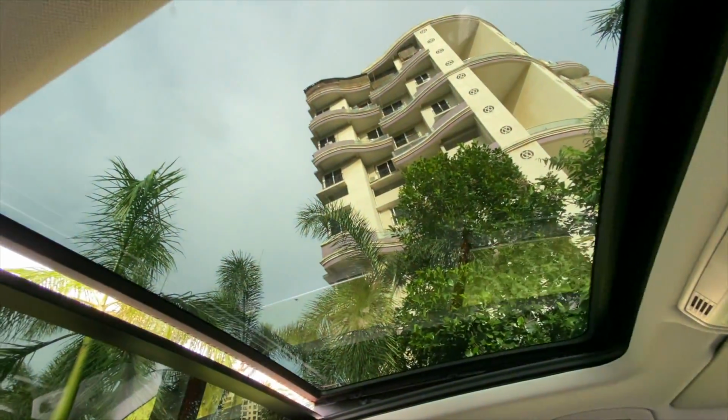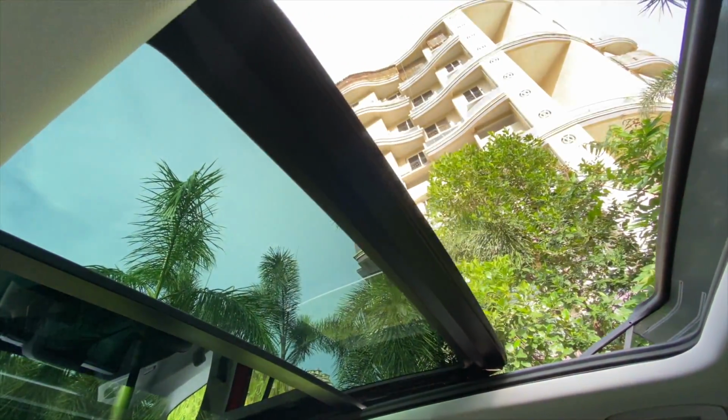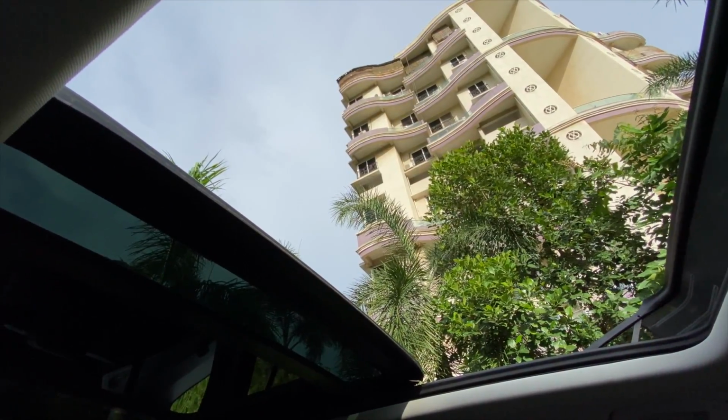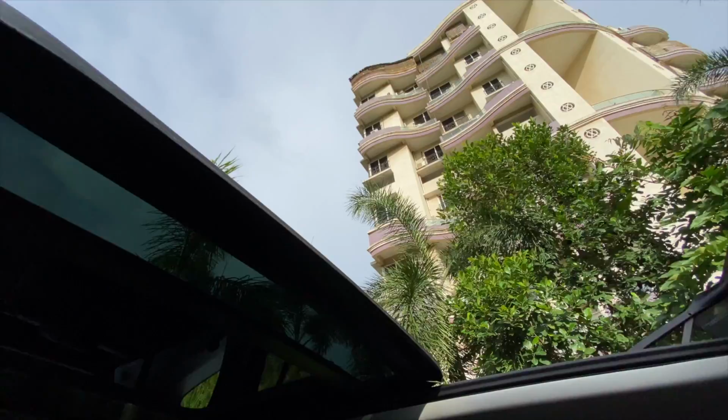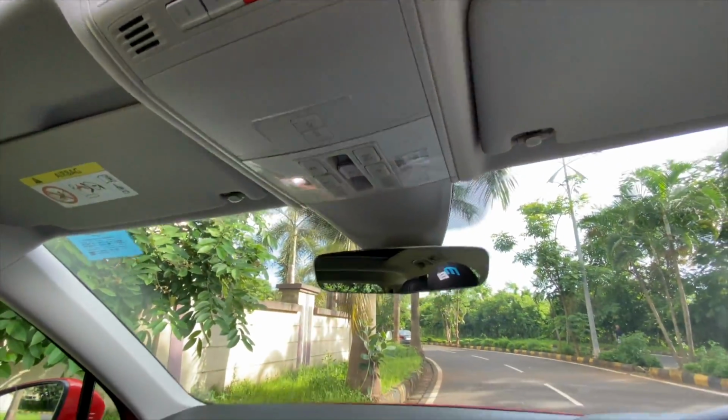So let's open the sunroof. There you see, what a nice and big sunroof. In fact, this car feels so big, and that's actually a good thing because you just feel so airy inside the car. Someone is actually doing a run on a motorcycle. You can hear that sound, and you can extend it further by pressing the button once again. Let's just shut it for the moment.